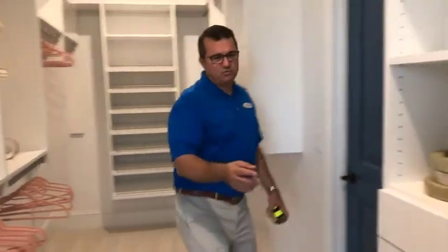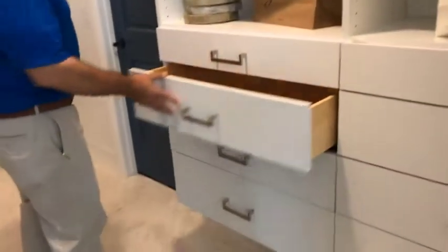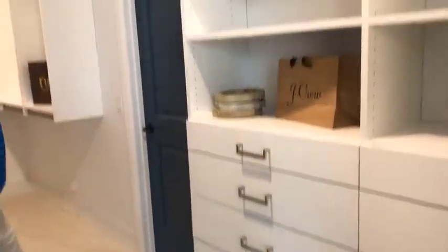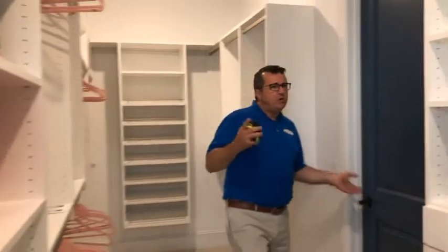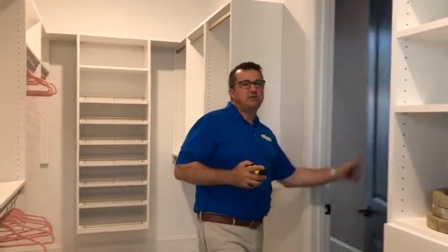Went ahead and added some drawers here, okay? Really nice feature, all soft close. This comes in different colors, but you're going to be able to design your closet based on how many clothes, how many shoes, and so on and so forth. But if you look at the plan when you're watching the video, it will make a lot more sense. But this is the magical door, because this magical door then leads right over to the laundry room.